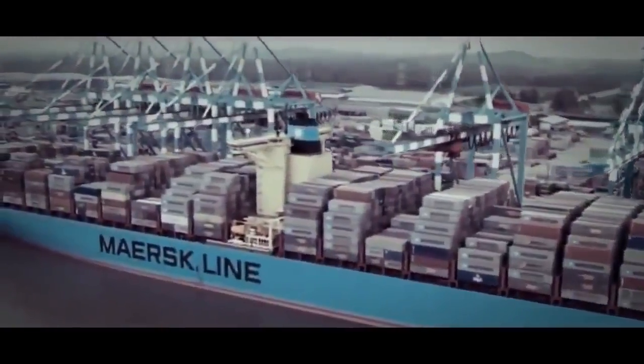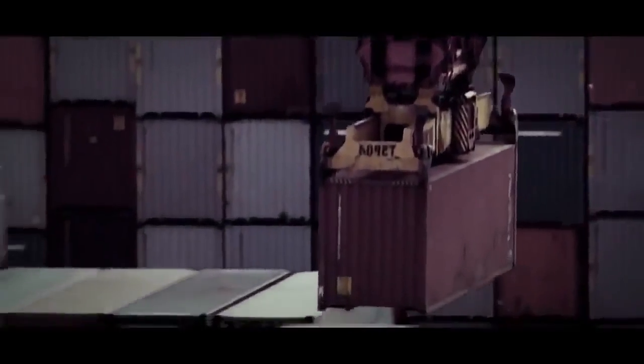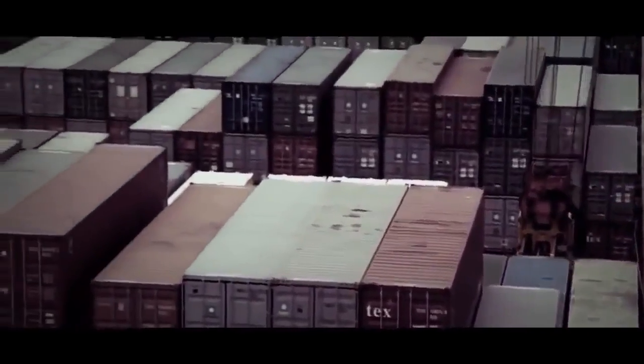Without those big boxes, Emma is an empty warehouse with a for lease sign in the window. In just 3 hours, she has to be loaded and gone. Today we have about 2,000 loading and 450 discharge. And the challenge will be that we need to sail out this vessel as soon as possible.